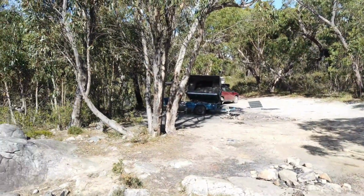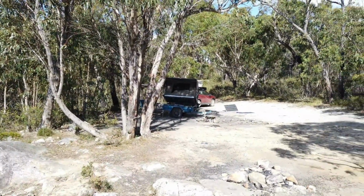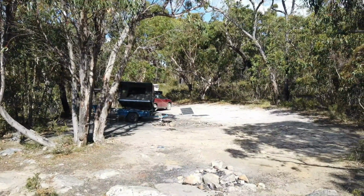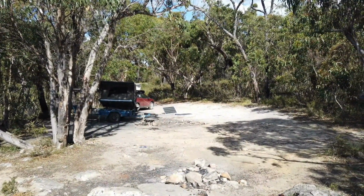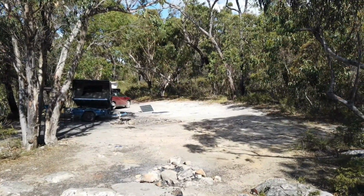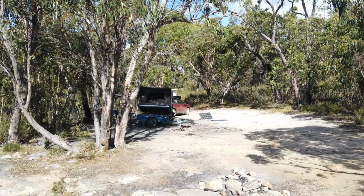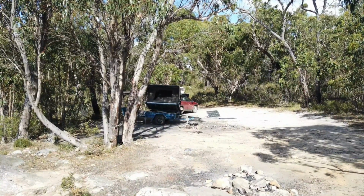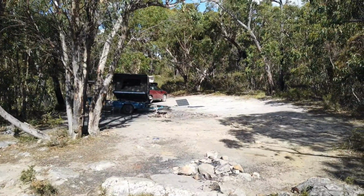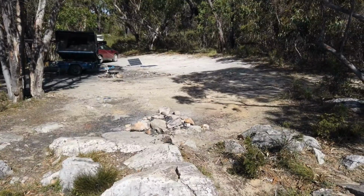This campsite here is called Loo with a View, and it's on the Wallaby Rocks Rd, which I'll go and have a look at in a minute. You could probably fit a couple of people in here, but you'd have to know each other. I wouldn't like someone else coming in here and deciding to camp here. Pretty much the only relatively flat country is where I've got my trailer parked. Couple of fire pits. I'm not real impressed with the one in the middle because it tends to take up a lot of camping spot. This one here would be much better.